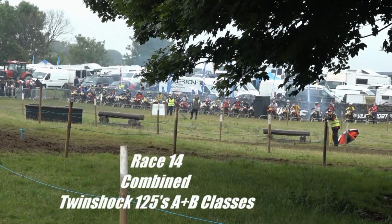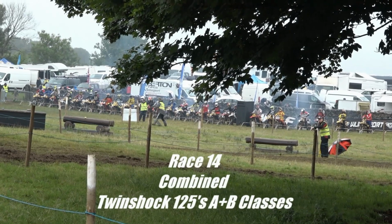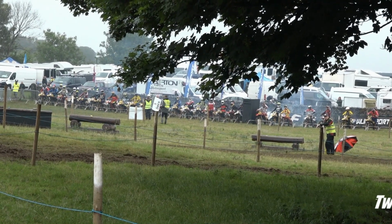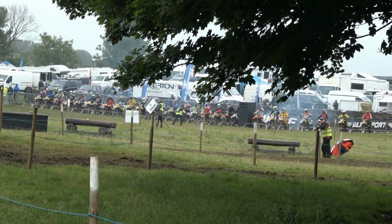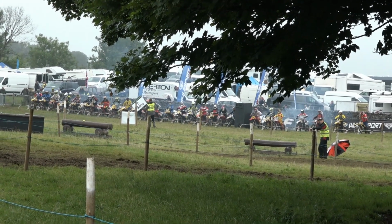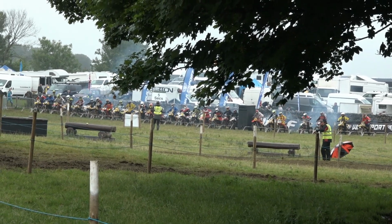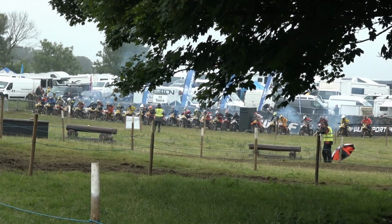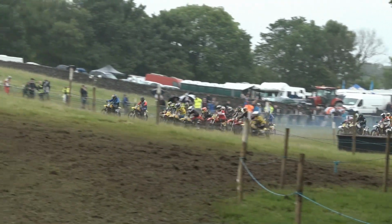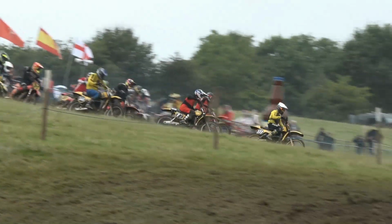But right now we're moving on to race 14, and this is a combined twin shock 125s, and this is the A and B classes grouped together. Another very good lineup of these little 125 two-stroke screamers. So it looks like we're just about good to go. The 5-second board is just about to be displayed, and the riders leave the line in a hail of roosters and two-stroke smoke.